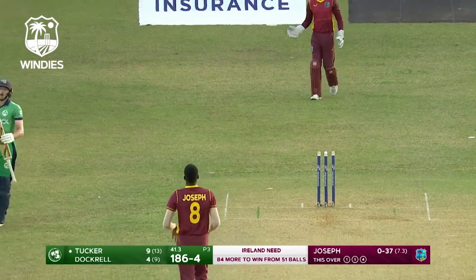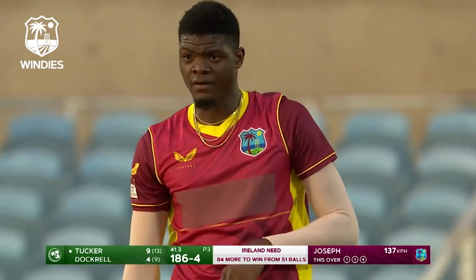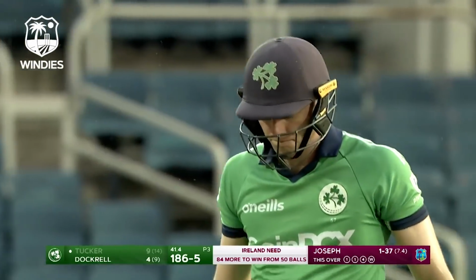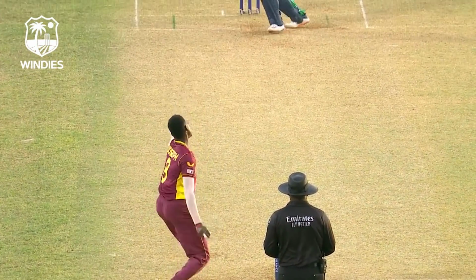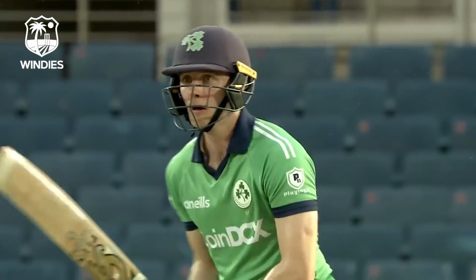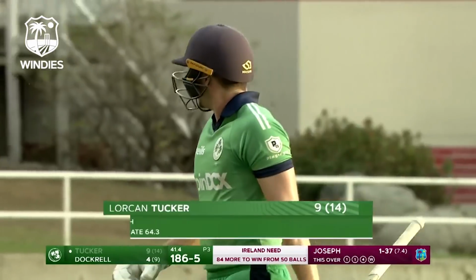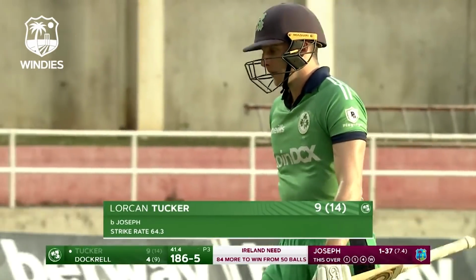Well, improvisation, and he ramps it straight onto off stump. Alzarri Joseph is not impressed. And almost, how dare you attempt that stroke? And Lorcan Tucker has managed just to ramp it straight onto his pegs. After getting a boundary, the need for runs, he tried, flicked it right onto his thumbs. All he needed was to get more bat on it. He goes for 9. Score is 186 for 5.